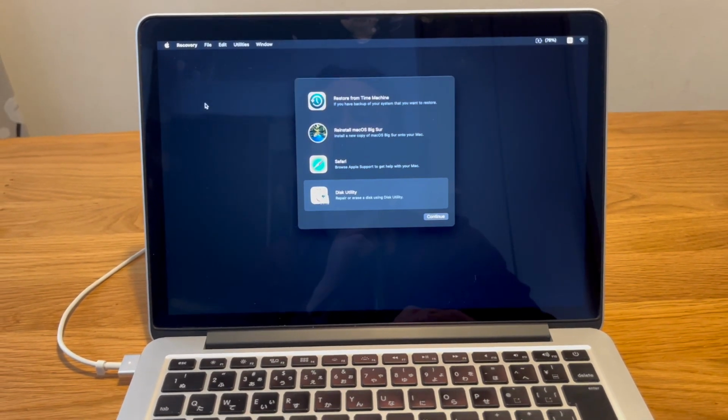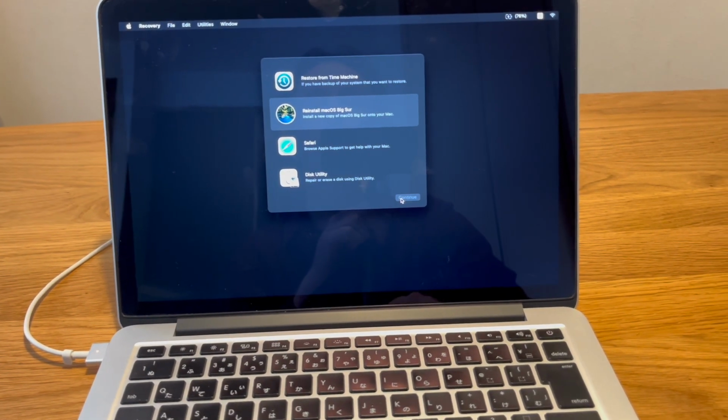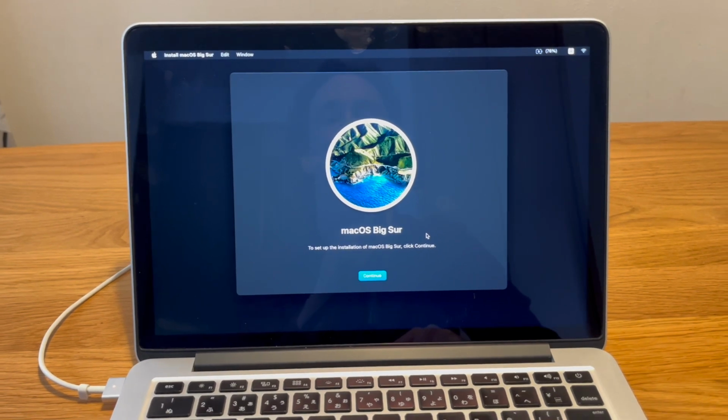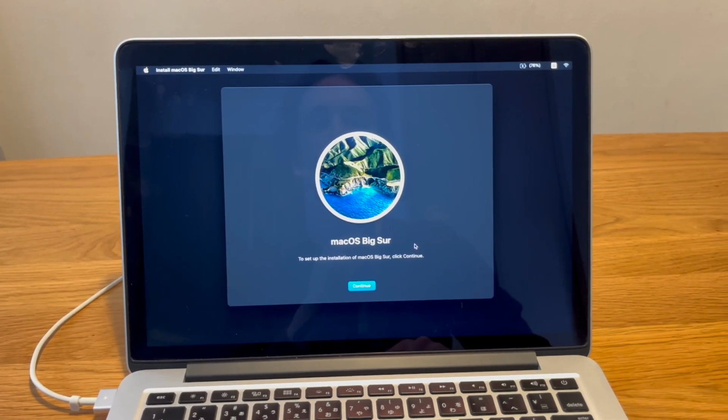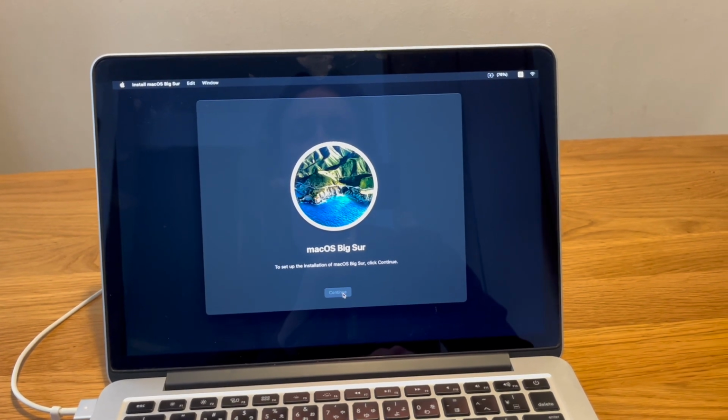Create disk utility. I am going to reinstall macOS Big Sur. I'm not going to sit here and take you through the whole of that setup, but just to let you know, that's what I'm going to do. You can literally just click install, click continue.